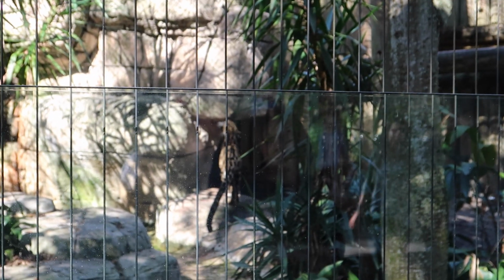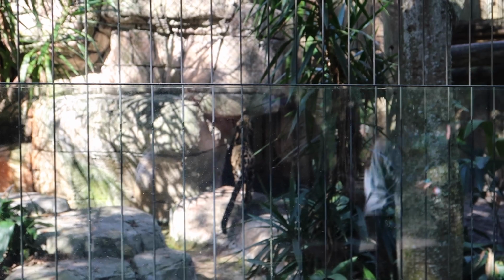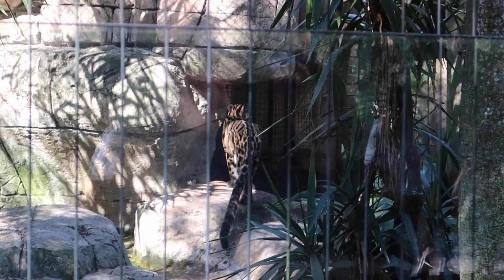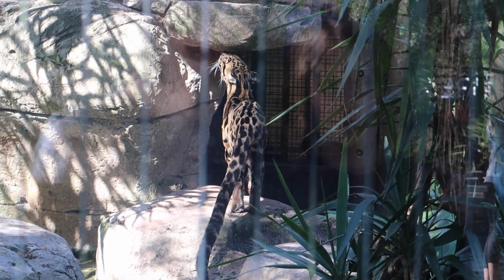It's a clouded leopard. Very powerful legs.